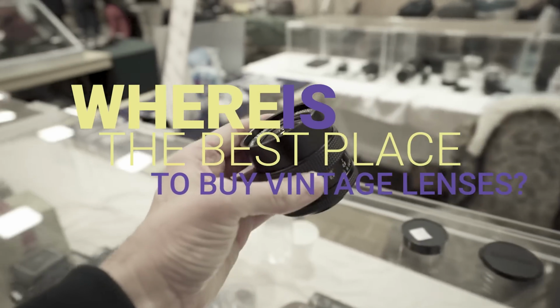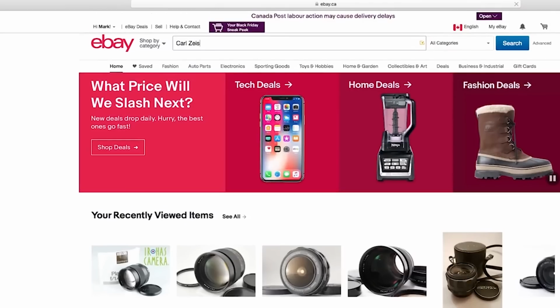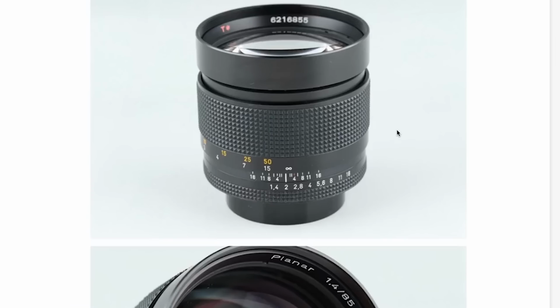Where is the best place to buy vintage lenses? For me, especially in the last 2 years where COVID's been a major thing, my favorite place right now is eBay. The nice thing about eBay is that you can just search for exactly what you want. So if you know exactly what you're looking for, it's very easy to find.